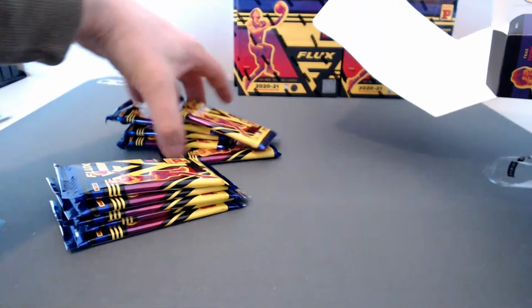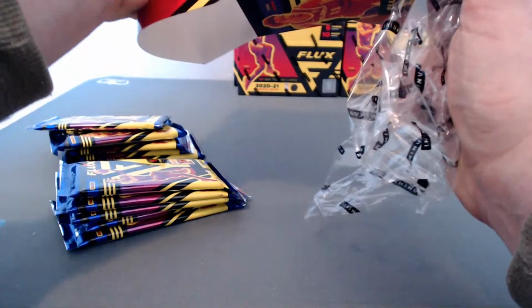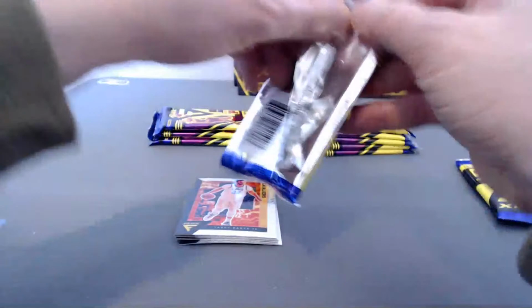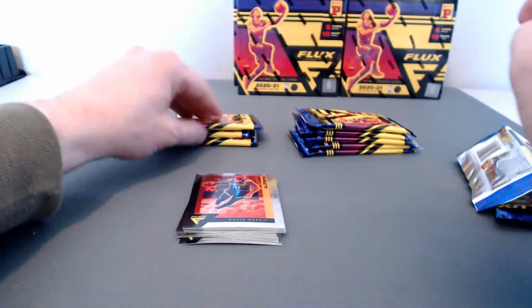Oh, 1, 2, 3, 4, 5. 1, 2, 3, 4. Okay, that just seemed like a lot. Get in there. Yeah, the golds have been brutal. There was one good gold, really, or the two rookies. And I mean, I say that just because they're rookies. All it takes is one, but we'd like about 10.